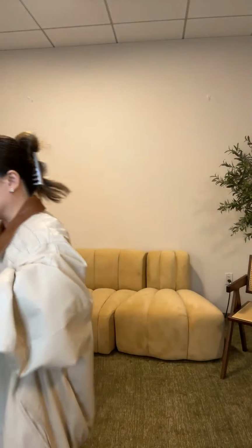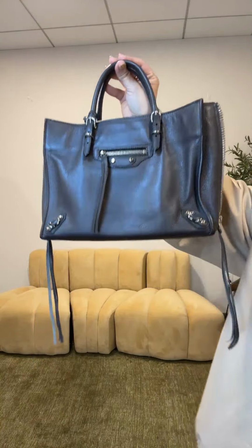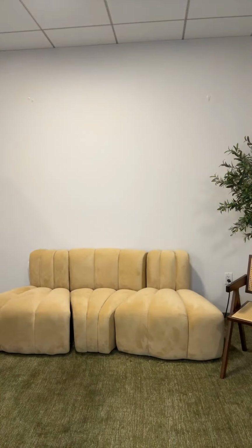And then the interior, spacious enough to, again, like I said, fit all the everyday essentials inside of here. So this one, the gray goatskin Papier Balenciaga, is going to drop at $749. $749.